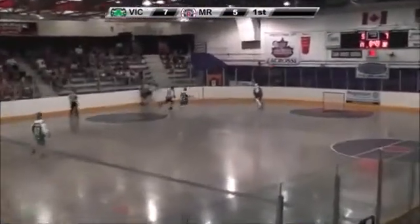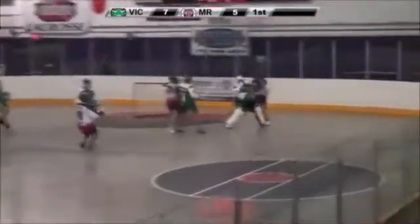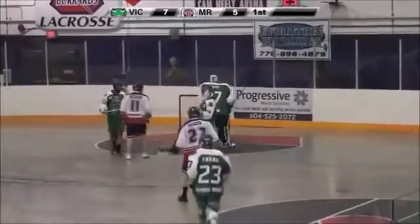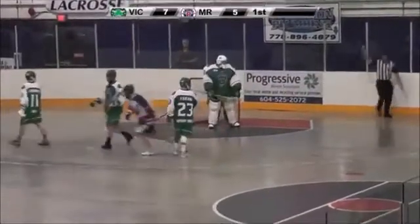Far side, solid check thrown over in the corner. Michaud goes after that, stays with his man. Funny bounce out in front. Almost give the ball away. That could have been interesting. No goal. They call him for going in the crease. Call him for back in. I think that's what the referee indicated.